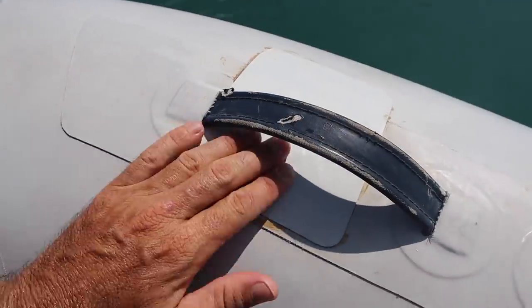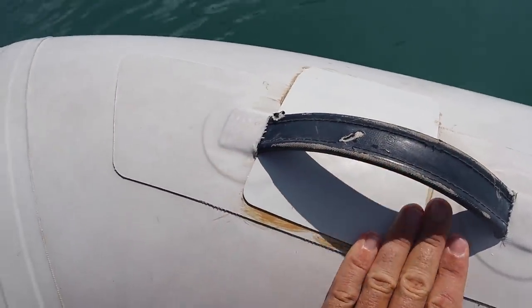I patched it up with the service kit that came with Flubber when we first got here, but I'm not very good at patching. As the temperature changes and the air expands and contracts, we're getting an air bubble under my patch and it's leaking. So we'll take it in and get that fixed up.